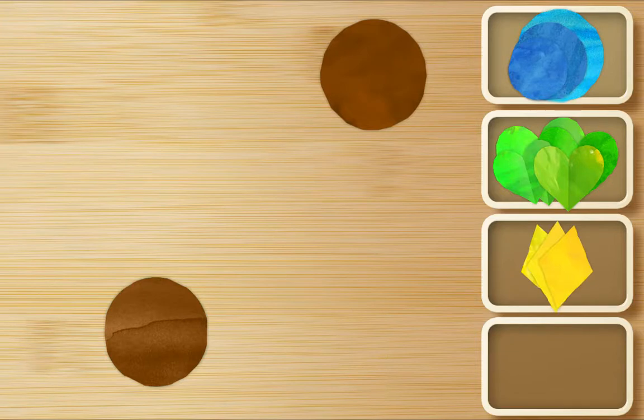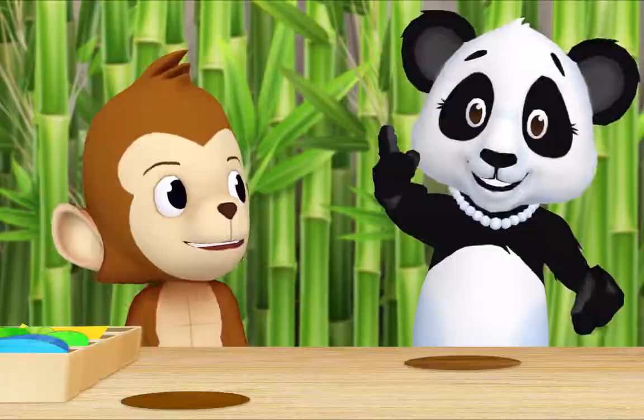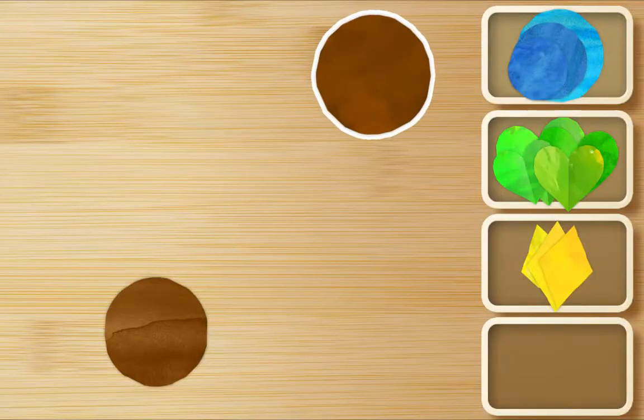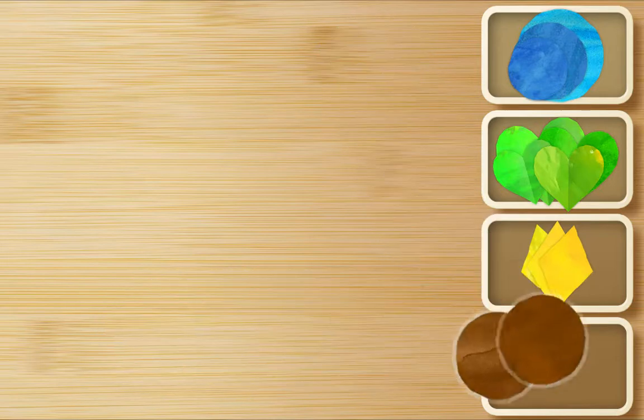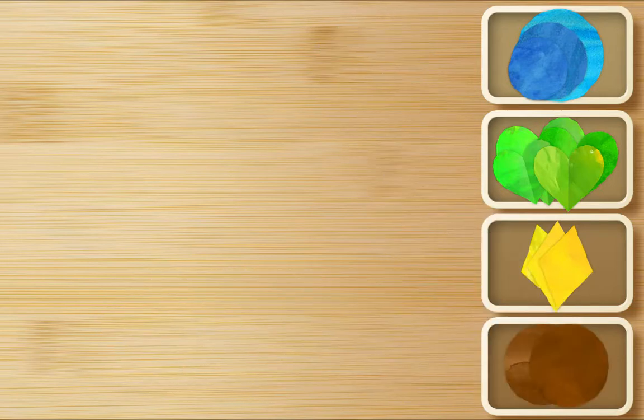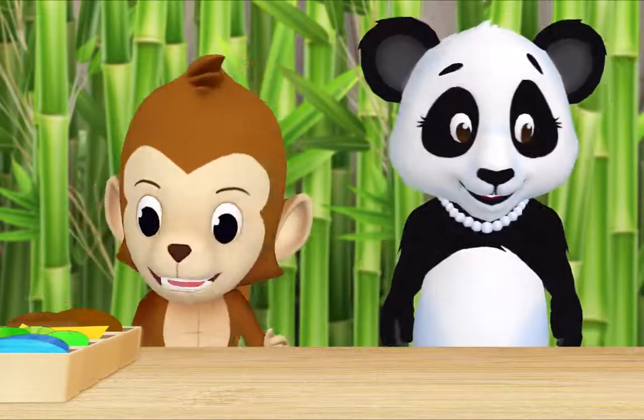Great! And what's left? Two brown circles. Okay, let's put both of them in their own box. Okie dokie. We've sorted all the shapes. Thank you so much, Monkey. What are all of these shapes for?